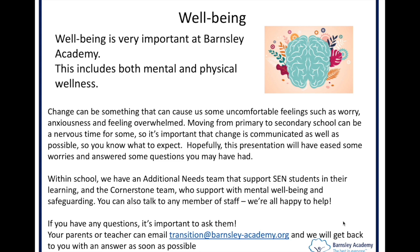Within school, we have an additional needs team that support SEN students in their learning, and the Cornerstone team, who support with mental well-being and safeguarding. You can also talk to any member of staff. We're all happy to help. If you have any questions, it's important to ask them. Your parents or carers or teacher can email transition@barnsley-academy.org and we will get back to you with an answer as soon as possible.